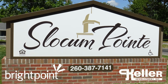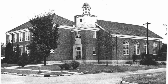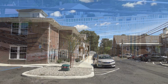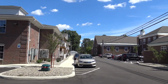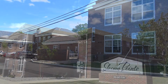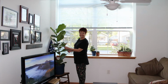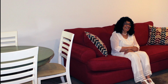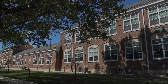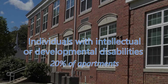Welcome to Slocum Pointe. The former Frances Slocum School has been lovingly transformed into 27 beautiful apartments. A newly constructed adjacent building, designed to complement the existing structure, houses 16 additional units, for a total of 43 apartment homes. 80% of this apartment community is reserved for seniors 55 and older. The remaining apartments are set aside for individuals of any age with intellectual or developmental disabilities.